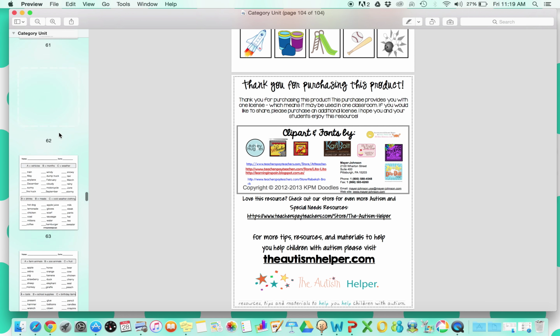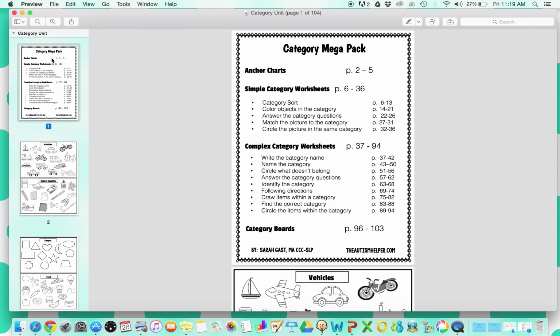So as you can see, this Mega Pack is huge. There's a ton included in here on all types of levels to really hone in and target this categorizing skill. This is great for different IEP goals and speech goals because a lot of our students need to work on this.